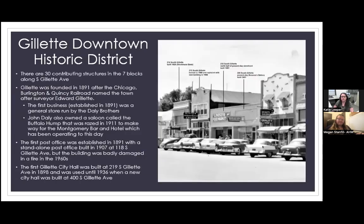And further talking about the historic district, there are 30 contributing structures in the 7 blocks along South Gillette Avenue that make up the boundaries of the National Historic District. And again, Gillette was founded in 1891, and the first business established in 1891 was a general store run by the Daly brothers.